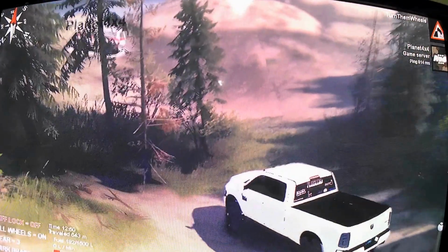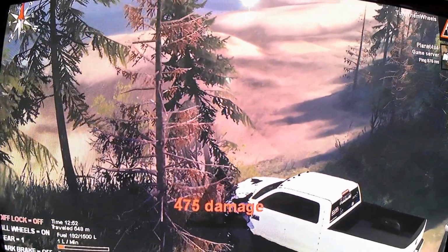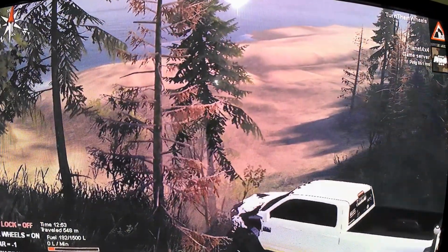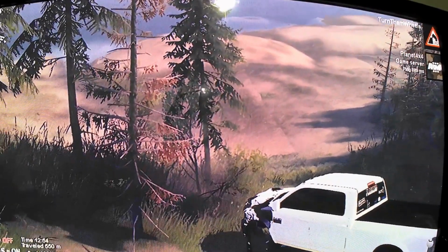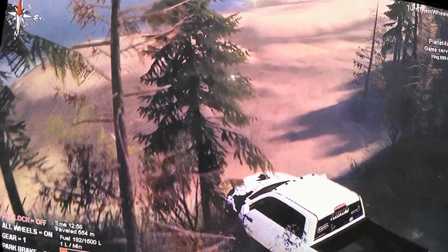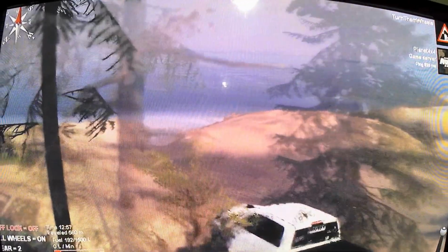Ooh. Might hit this tree. Oh yeah. I hit that tree. It took quite a bit of damage. I'm gonna have to try to turn and make this turn. This Dodge don't have the best turning radius. I mean, it's a pretty good sized truck. It's got a long bed. Not an 8-foot bed, but you know, it's got a pretty good sized bed, probably 6.5.